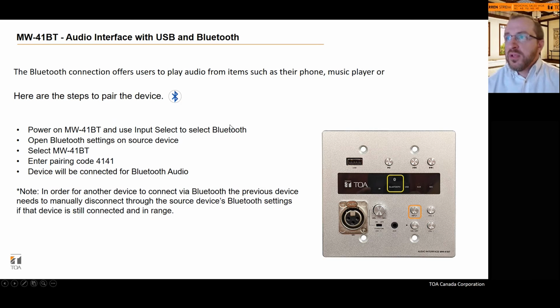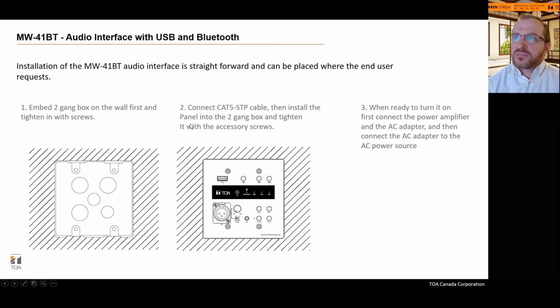So you power it up, use the input selection for Bluetooth, open the Bluetooth settings on your source device, select the MW-41BT, enter the pairing code, and boom, you're done. You're connected. So the only thing to really worry about too much after that is connecting to the next unit that comes along. So you do need to be disconnected from the prior unit. If it's still in range, it has to be disconnected before you can add another Bluetooth device to it. So that is one thing to be aware of.